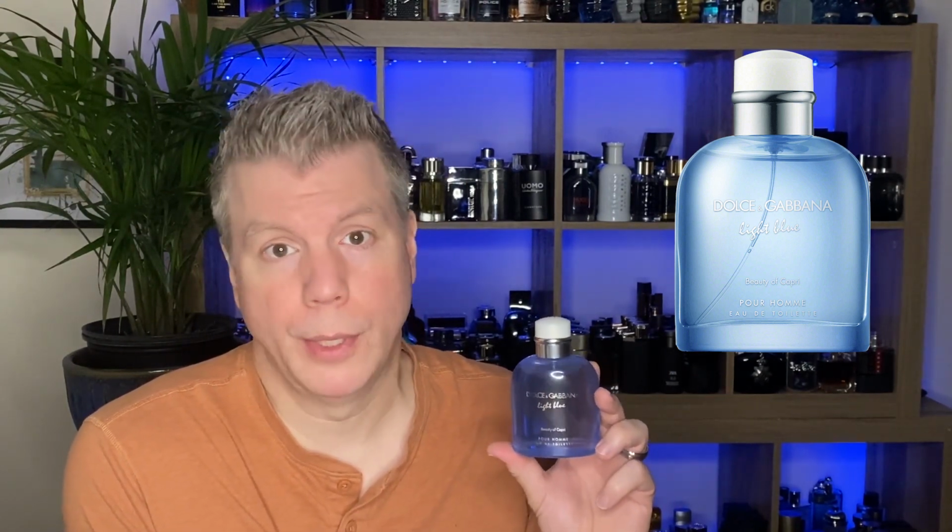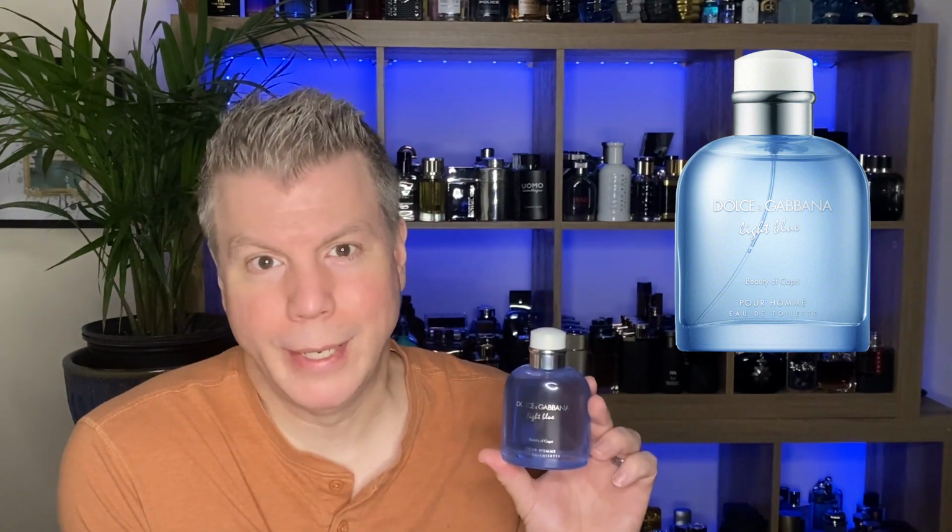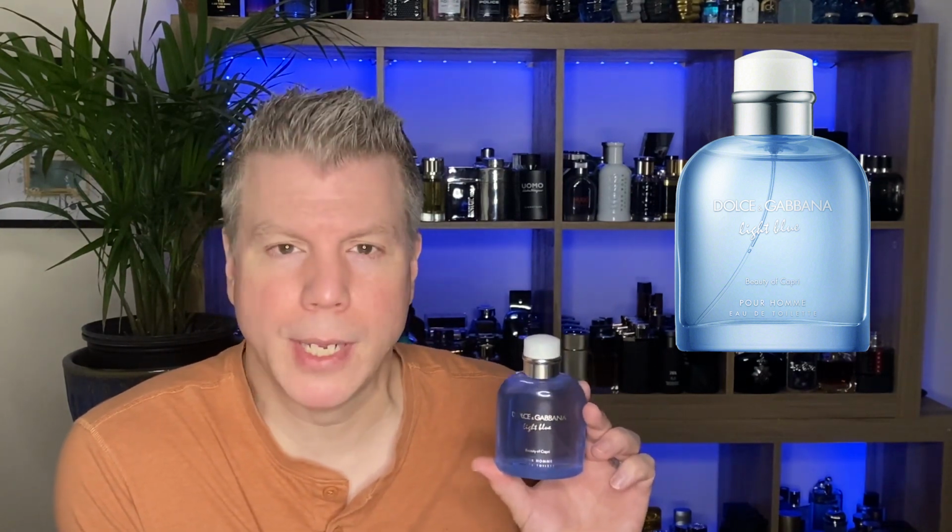Despite what Beauty of Capri has going for it, that is some really high quality notes, a nice lineage to come from, that light blue DNA, it happens to be just a moderately good fragrance. It is a solid fragrance, it's definitely worth owning, but it's not going to be anything groundbreaking or anything amazing or fantastic, and it's really not that divergent from Swimming in Lipari. So between Beauty of Capri and Swimming in Lipari, I'll take Lipari over Capri.